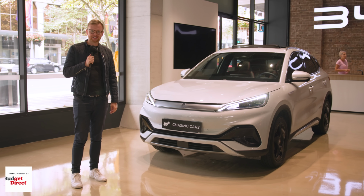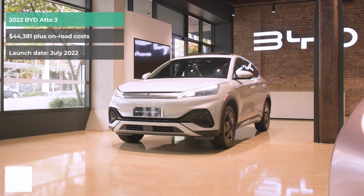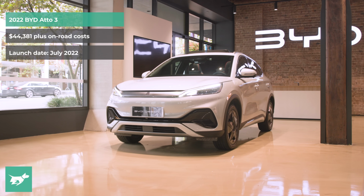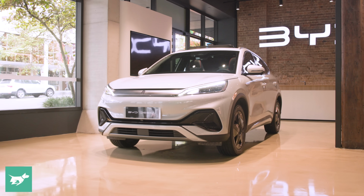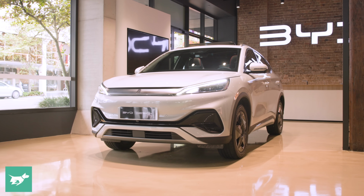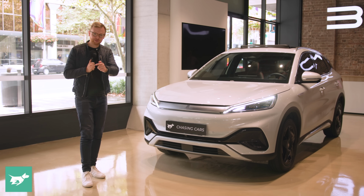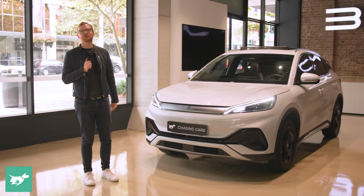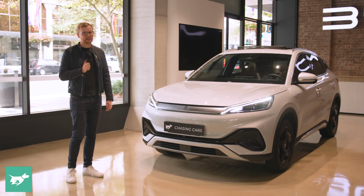I'm Tom Baker, this is Chasing Cars, and this is the BYD Atto 3, a new electric vehicle that's about to launch here in Australia in July 2022, and BYD want to sell 18,000 of these Atto 3s per year in our market. For reference, that's 50% more cars than the Tesla Model 3 sold all of last year. Ambitious? Yeah, you're right, it's ambitious.